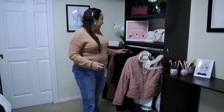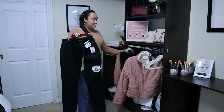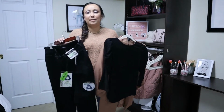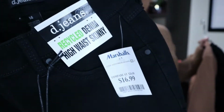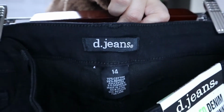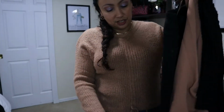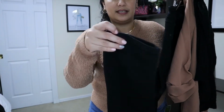So the next outfit I have, this is the last outfit. It's kind of a three-piece type deal I'm gonna do. So I have these black jeans, and they were $14.99. These are a size 14. If you could see that there. They're just a regular jean. I'm not sure if they're regular or skinny. They kind of look like they're probably a skinny jean.